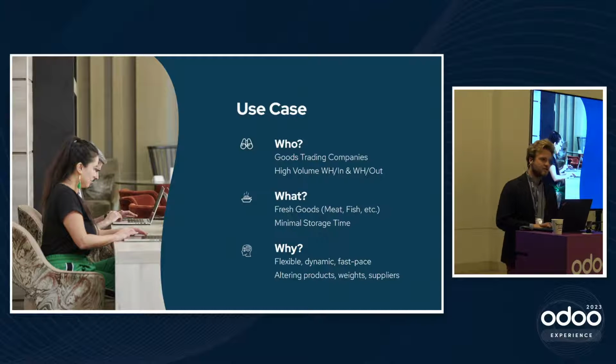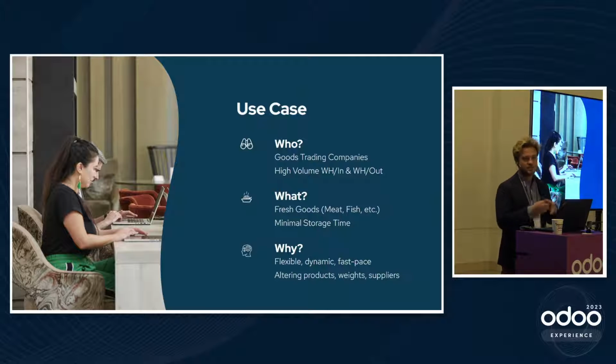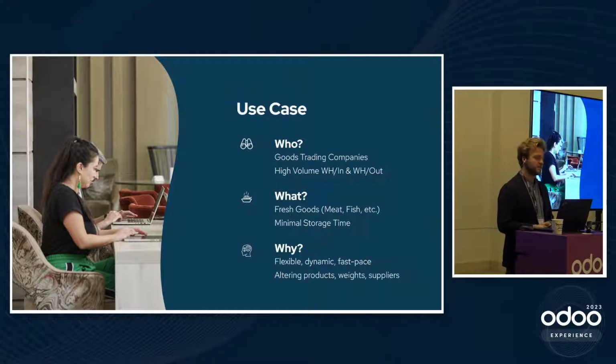Why am I having this talk, or why could this potentially be interesting for you? Here, keep in mind, if you have this industry, these companies dealing with the fresh goods, they have to be completely flexible and dynamic, meaning that you can have an ERP system in place, such as Odoo, and still need to be able to be flexible and dynamic regarding these delicate goods.